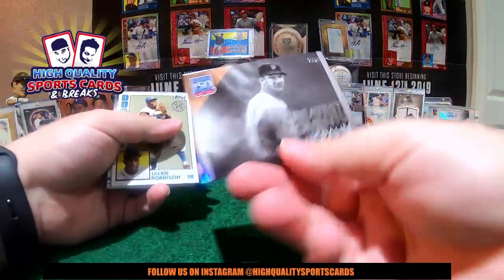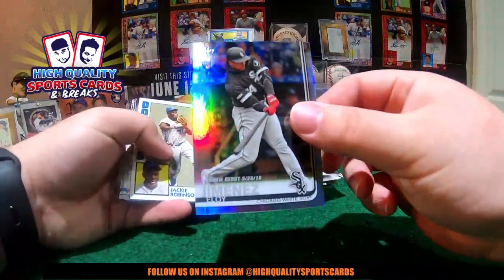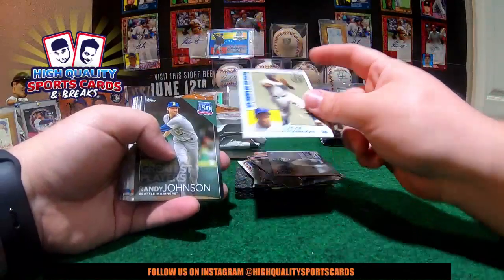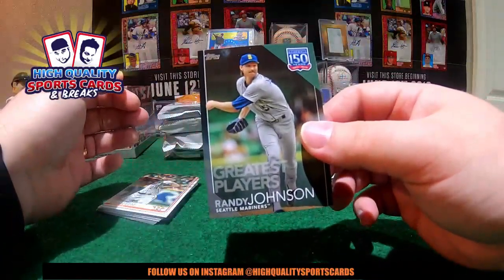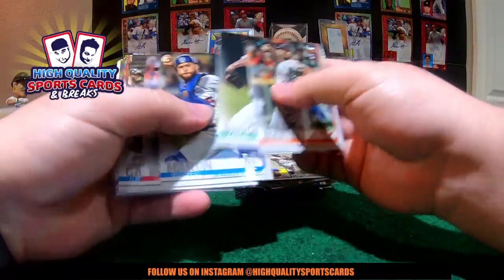We got Greatest Moment, Warren Spahn. Sticky one, Eloy Jimenez, rookie debut, Rainbow Foil. Nice piece for the White Sox, this one. Carlos Wilmington, there you go, man. Jackie Robinson, 1984. And we got Greatest Player, Randy Johnson, Seattle Mariners, out of 299. Nice black one. Congratulations to the Mariners. And here we got the rest of the pack.